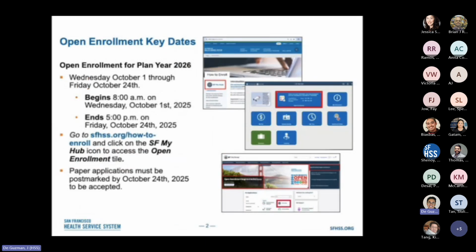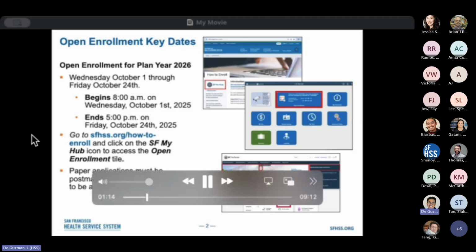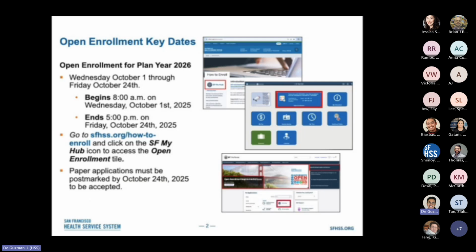Open enrollment starts at 8 a.m. on Wednesday, October 1st, 2025, and ends at 5 p.m. on Friday, October 25th, 2025. You may enroll online through SF My Hub, located at sfhss.org. How to enroll: find the open enrollment tile to access the My Health benefits to make your new benefit elections. City and county employees can also access SF My Hub through the SF My portal. Paper applications must be postmarked by October 24th, 2025 to be accepted.